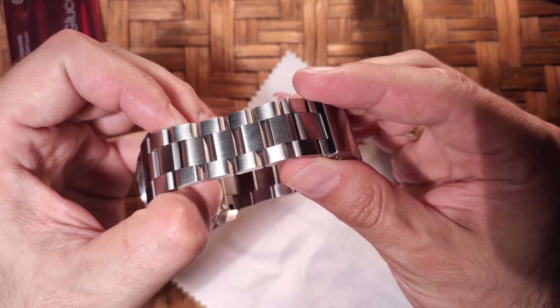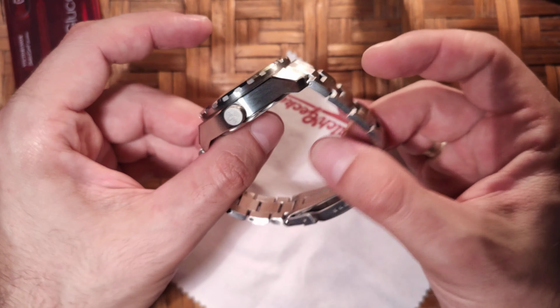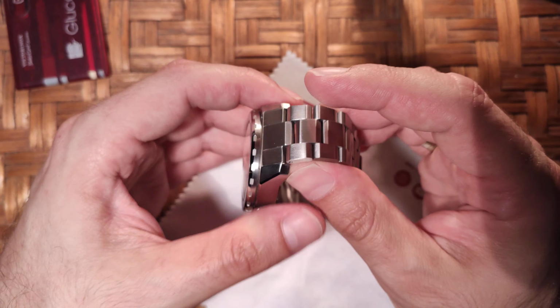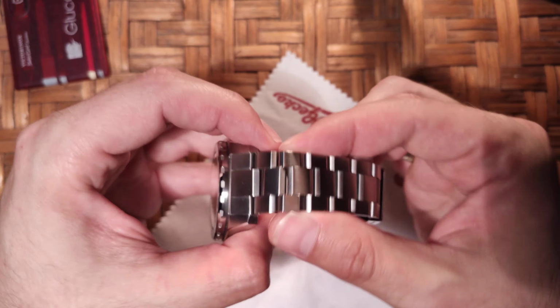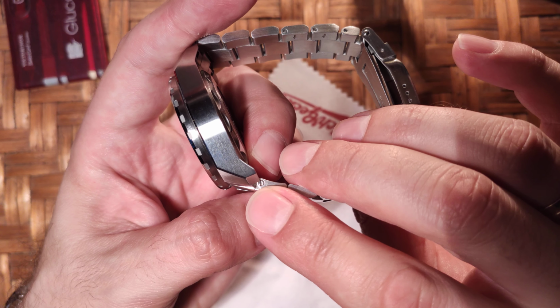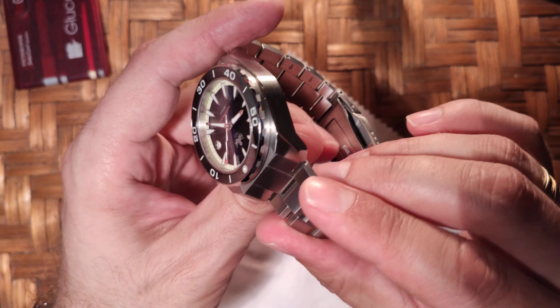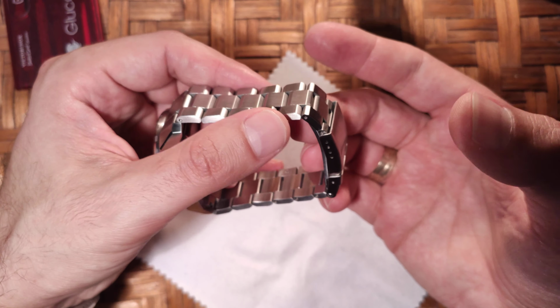What I have complaints about is this bracelet. First of all, you got nice end links, but you will not be able to exchange this unless you like mesh straps or something like that. Or you might be able, but I'm not sure if you find a bracelet that can fit this end link, because there is a screw here. So you can remove the end link, and I might try something. But anyways, feels and looks nice.